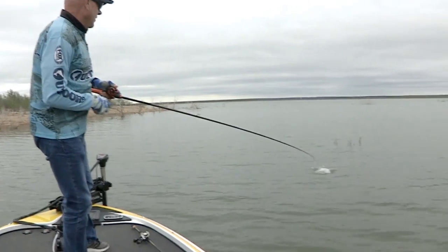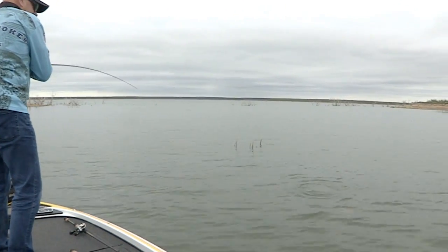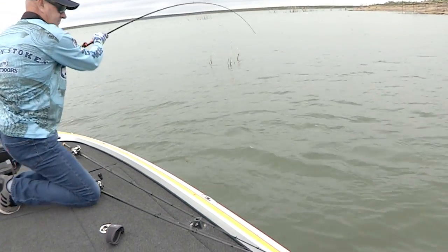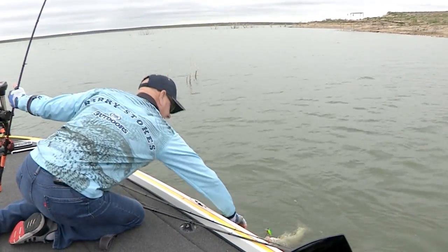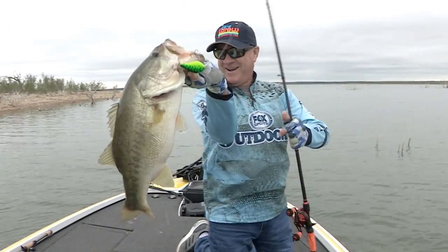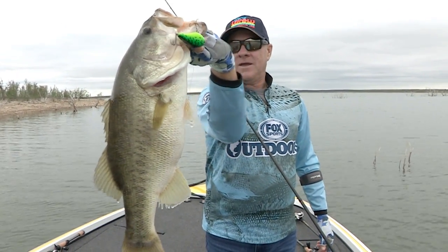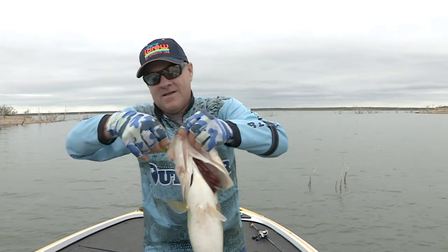Fish. Up he comes. Oh, that's a good fish. That's a good one. He's got the front hook on my crankbait. Now he's got the back hook. Just don't hook me. Let me tell y'all, we are having ourselves a day today now. Look at that big pig. Big fat female. And I finally got a good one.